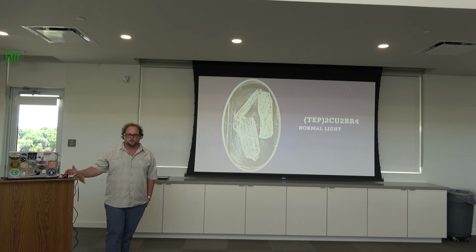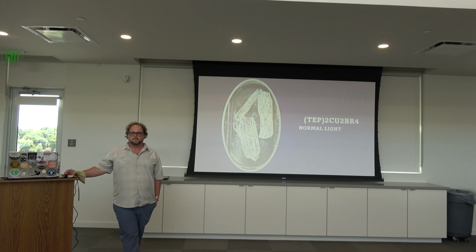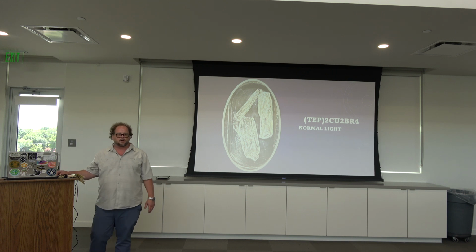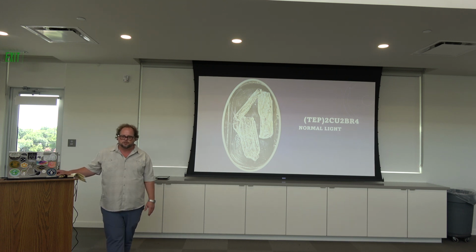What he's doing over there is he's funded to explore the chemistry of copper-1. Copper-1 tends to oxidize very readily, and so it takes special care that it needs to be worked with in an inert environment. It likes to turn into copper-2.